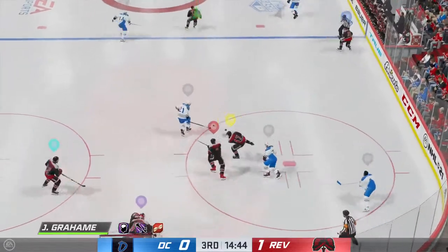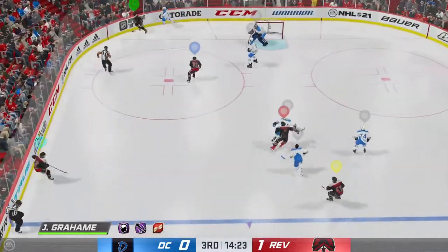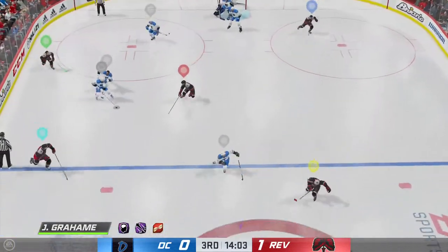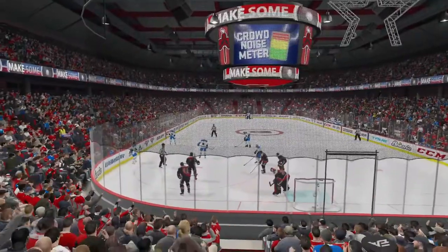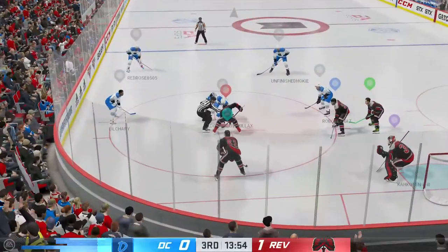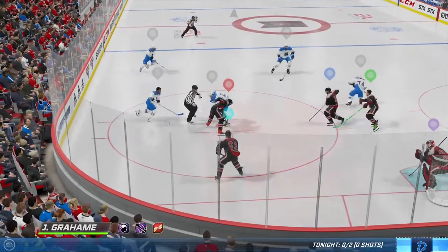The Rebels scoop it up along the boards. And icing waved off on this one. Really good hustle to get up the ice and beat the defender to the puck. Picks off the feed. Oh, the officials saw that trip and the hand is up. Here comes the sentence. You react, you go to get the puck, and you stick your stick into the guy's feet. Down you go. 2 minutes off to the box.